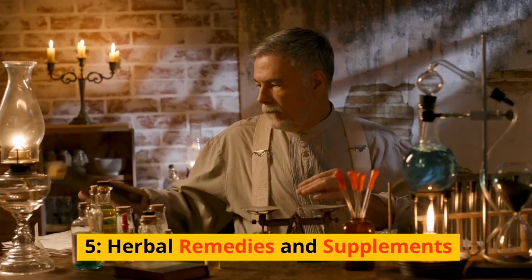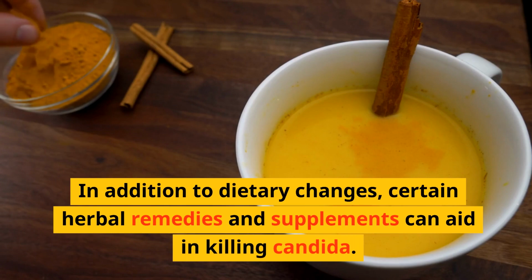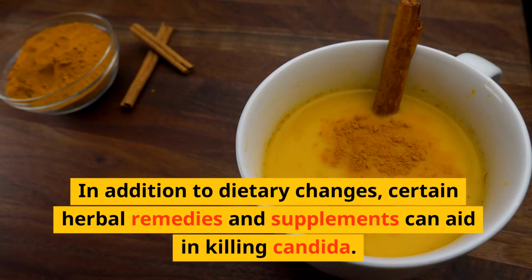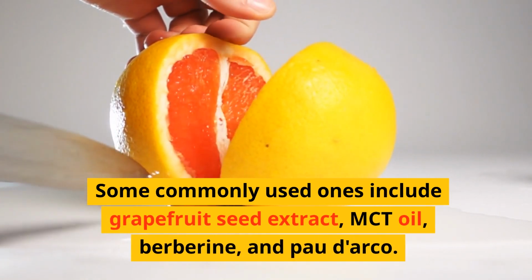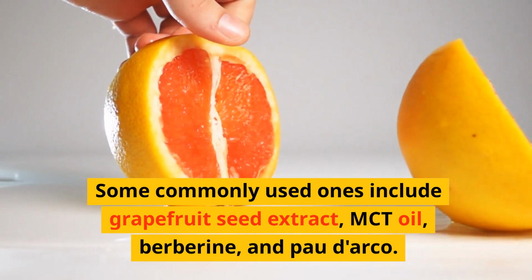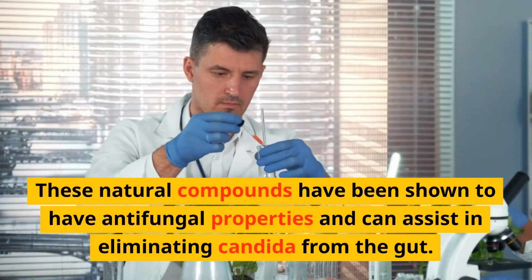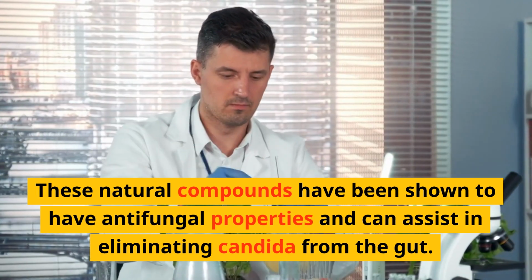5. Herbal remedies and supplements. In addition to dietary changes, certain herbal remedies and supplements can aid in killing Candida. Some commonly used ones include grapefruit seed extract, MCT oil, berberine, and pau d'arco. These natural compounds have been shown to have antifungal properties and can assist in eliminating Candida from the gut.